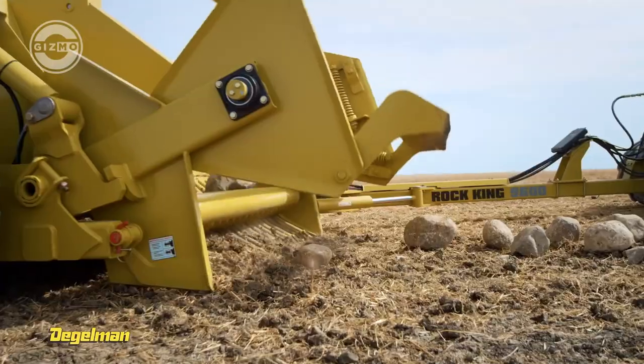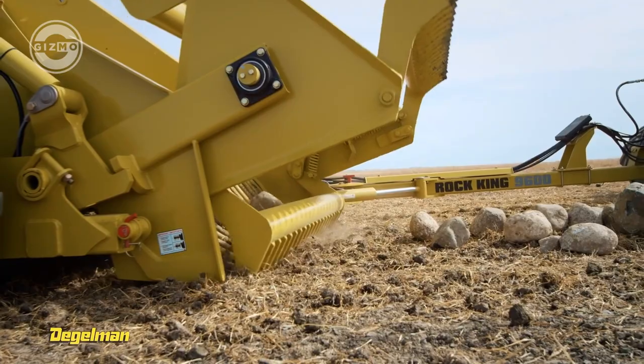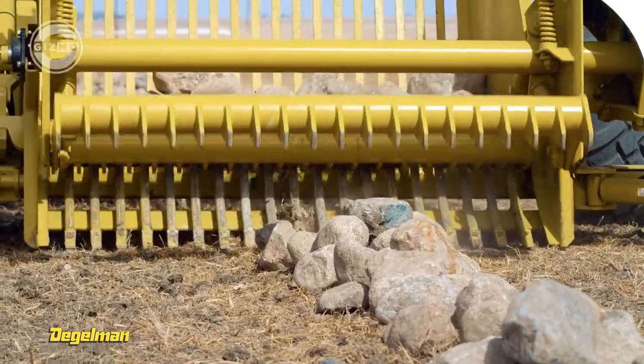The geometry between the reel and grill is designed so that the paddle makes the first contact, lifts, and spins a stone onto the grill, further separating the rock from the soil. Indeed, it is perfect for your field.